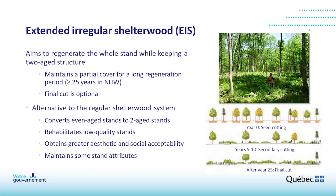For the extended variant, particularly in the northern hardwoods, we aim to maintain a partial cover for at least 25 years, and the final cut is optional. So it is an alternative to the irregular shelterwood and converts even-aged stands to two-aged. It could also be used to rehabilitate low quality stands. It has a greater aspect for aesthetics and social acceptability, and could maintain some stand attributes like snags or big trees. The typical scenario is seed cutting at year 0, a secondary cutting at year 5 or 10, and a final cut maybe after 25 years or more.